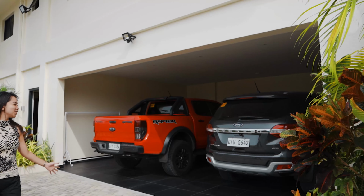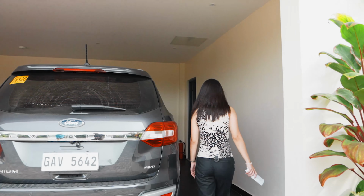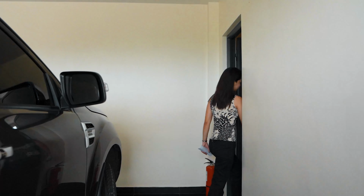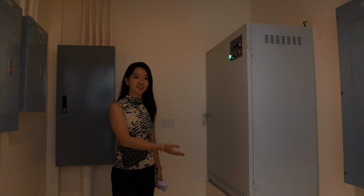Here we have the garage. And as you can see, with two big cars, there's still plenty of room. So this is the EE room, and we have here the automatic changeover switch for the generator.